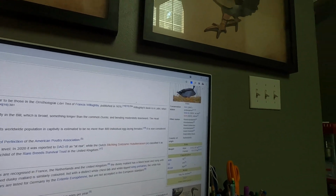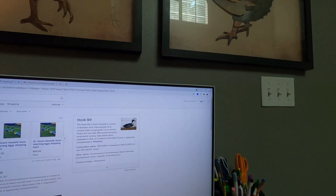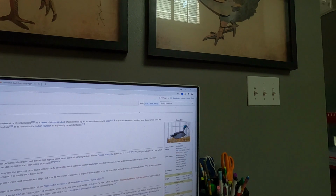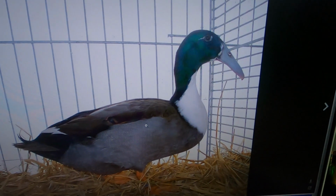Reckon what colors we're gonna get? I don't know, but I really like the bibs and the dusky. I think it's called Harlequin. It says the dusky mallard has a black head and rump with a green luster. Well, you don't really care what color they turn out to be, as long as you get a bill. Let's see what they look like. And there is their unique bill.